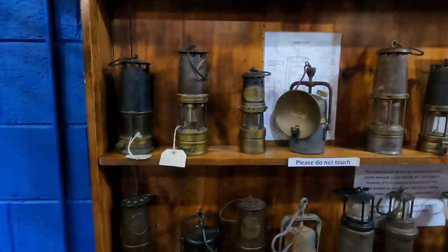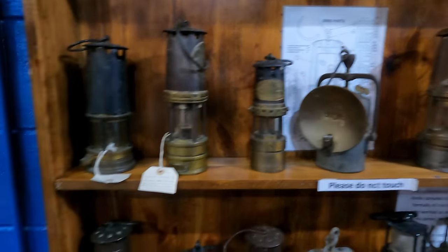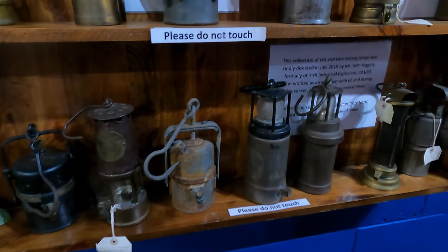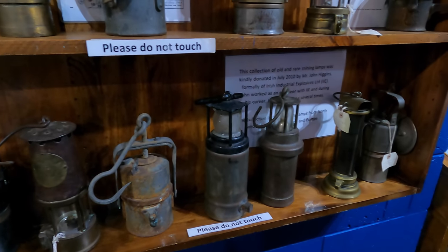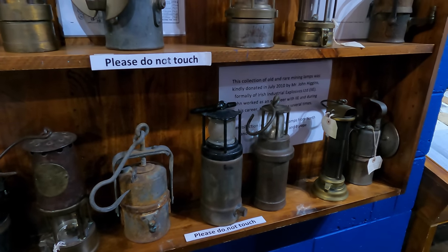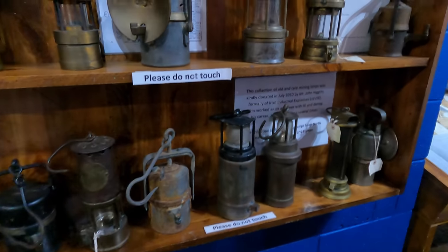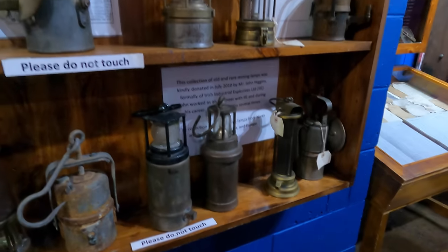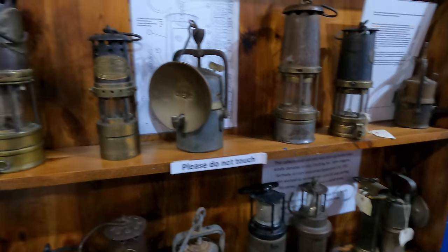That appears to be some of the lanterns, various lanterns that were used at the mine. It's a collection of old rare mining lamps, kindly donated in July 2020. It says formerly of the Irish Industrial Explosives Limited. So it's an old collection of lamps. Wow.